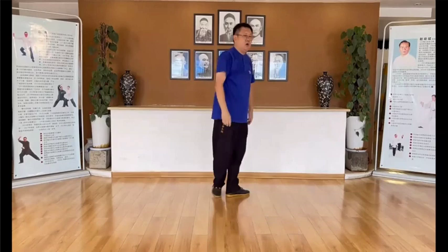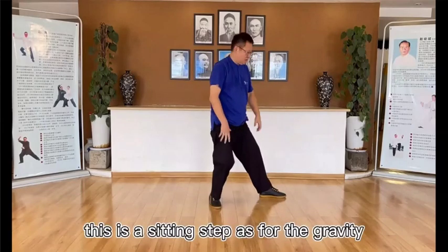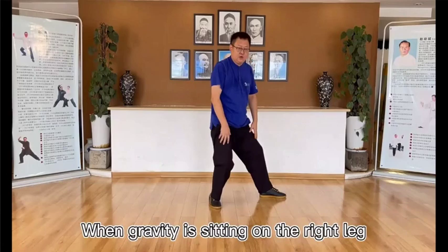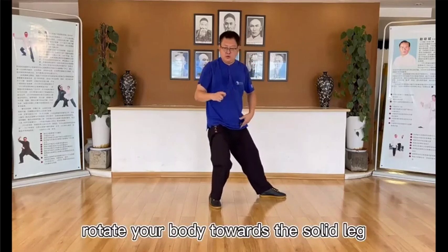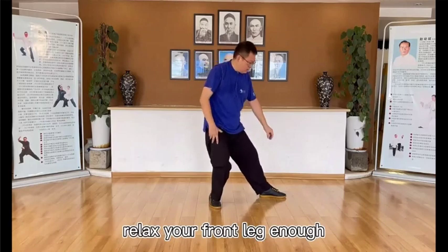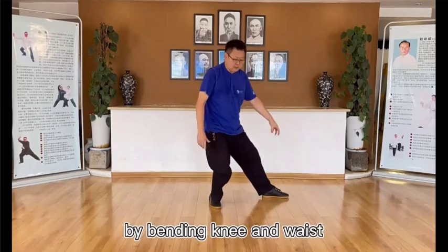That's all about hands. On the ground, this sitting stirrup. As for the gravity, 0.7 in back, 0.3 in front, when gravity is sitting on the right leg. For lifting the left leg, rotate your body towards the solid leg. Your hips tucked in and wrist bend, relax your front leg enough. Lift the knee directly from the ground by bending knees and wrist.